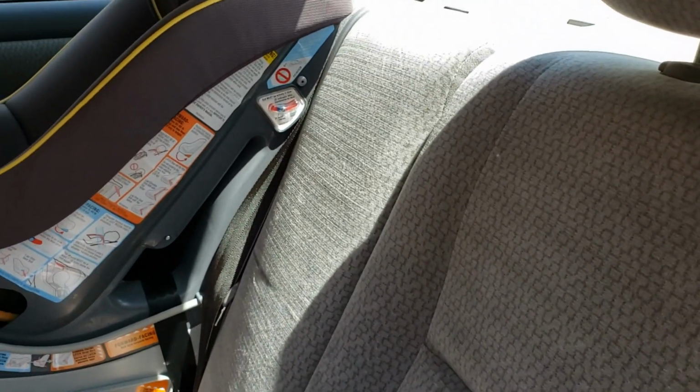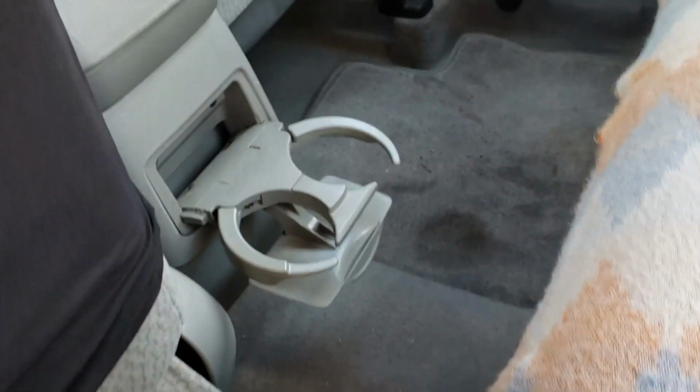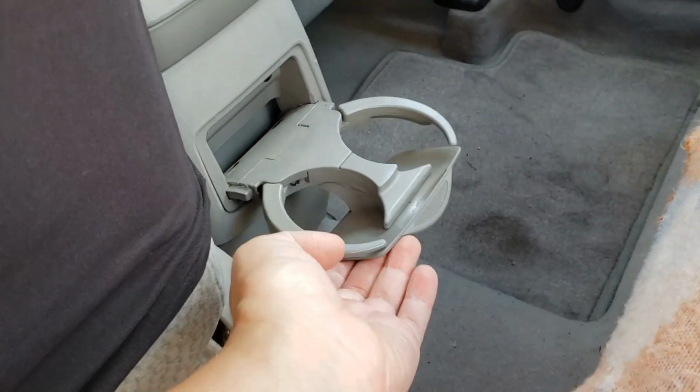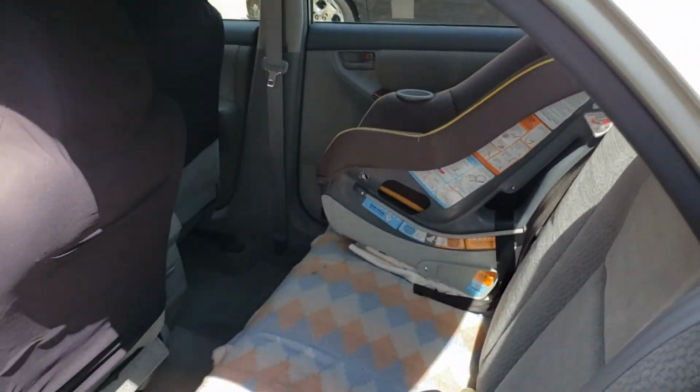Look at the interior. It's gray. They have this seat cover, but underneath it, seats are spotless. It's got this very strange cup holder, which I think, because if they had any kids, these would be broken off. No armrest, unfortunate. So that's kind of the back.